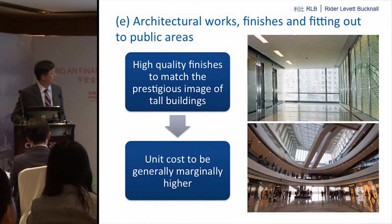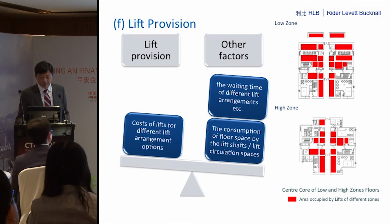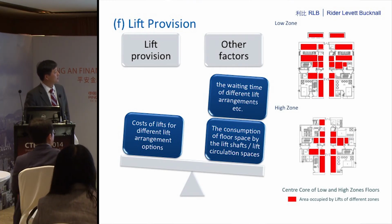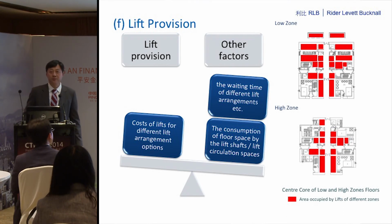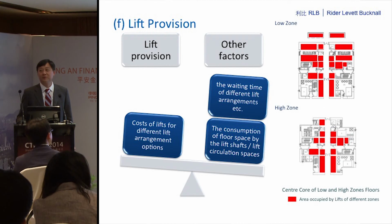And high quality interior fitting out means high cost. The lift is very important, and very cost sensitive as well. In addition to cost, one consideration is the lift core, the area that the lift shafts will occupy. So we have to have high-speed lifts. It's not the price of an Audi A6, it will be the price of a Bugatti Veyron for a double-decker lift at 10 meters per second.